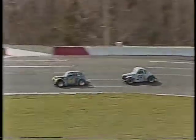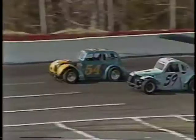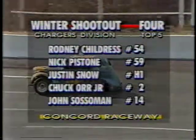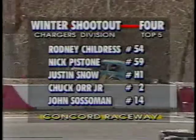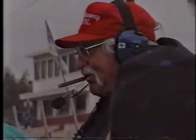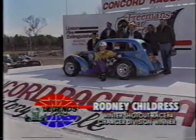No, it looks like it's going to be divided up between the top 2. Rodney Childers out of turn 4. Nick Pistone. It's Rodney Childers with the win. Pistone 2nd, Snow 3rd, Chuck Orr Jr. in 4th. Johnny Sossoman rounding out the top 5. A guy who's only been behind the wheel of that particular Legends machine about 4 weeks, maybe 5 weeks at the most, and already he's found himself in victory lane once again. Driver of car number 54, Rodney Childers, your winner in the Charger division here today at Winter Shootout round number 4.